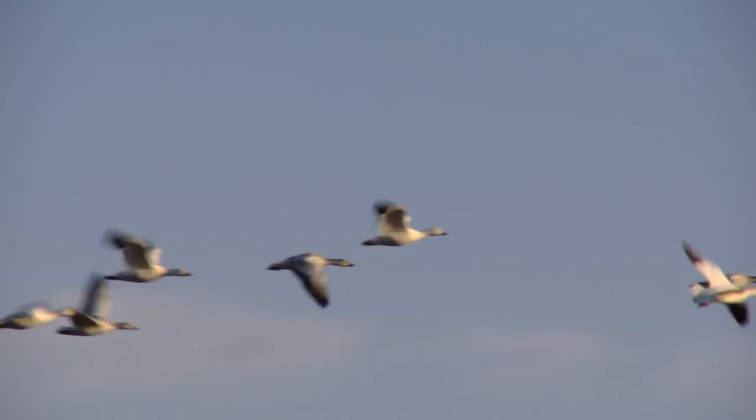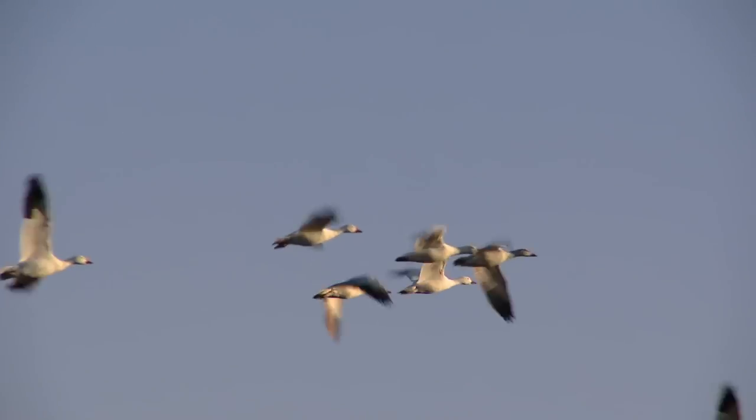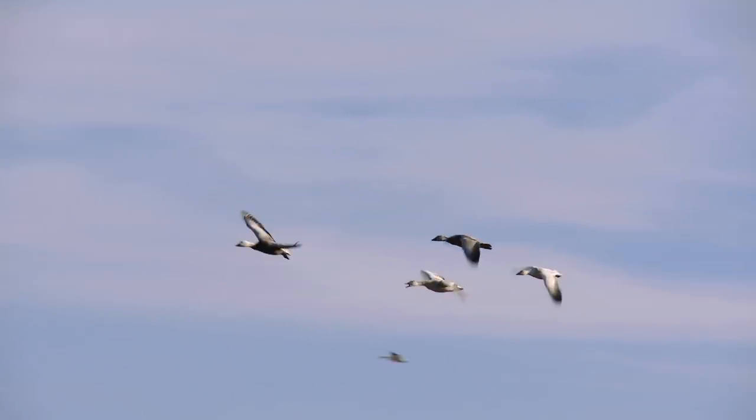Since everything is moving in the scene, and the birds are flying, wings flapping, other birds moving in the background, my number one concern right now is shutter speed. I want to make sure I have tack sharp images. So I've got my shutter speed set at 1/2000th of a second, and my depth of field, I'm actually shooting at f8 right now.